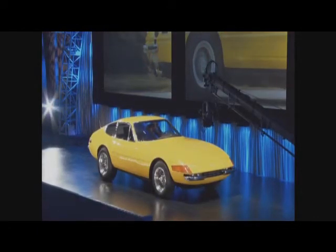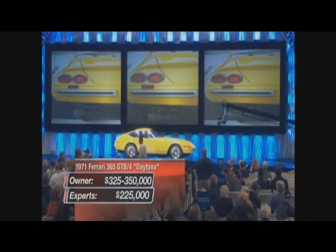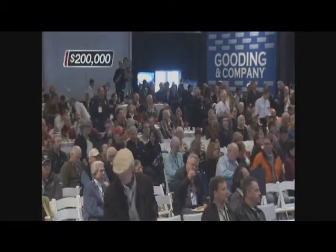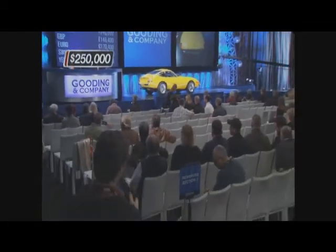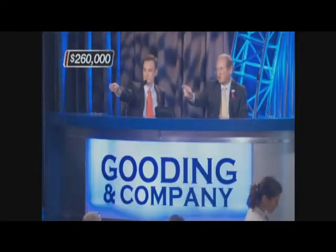All right, lot number 29 is the 71 Ferrari 365 GTB Ford Daytona. Factory delivered black. Drives very nicely. We'll be straight in 200,000, 200, 220, 240, 250, 250. Right in the front row, 250,000. Stunning car. 260, I'm looking for now. 260, not too bad.